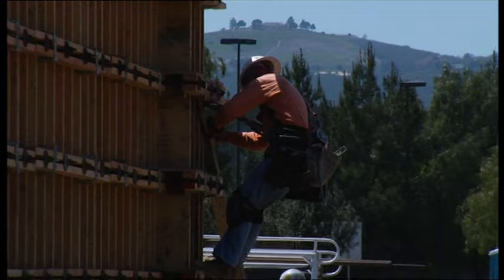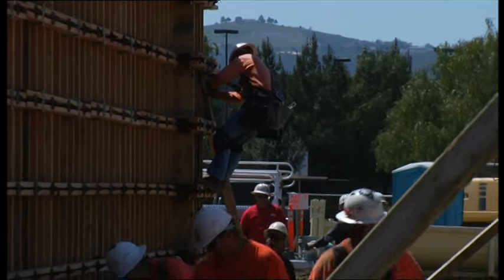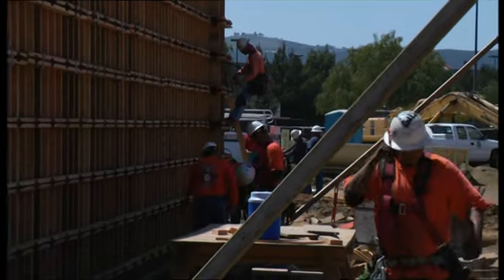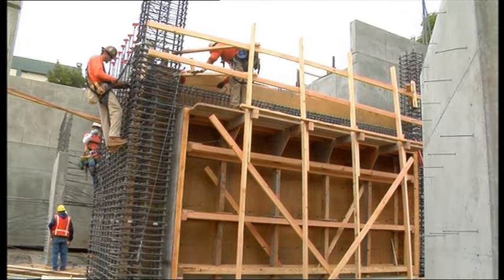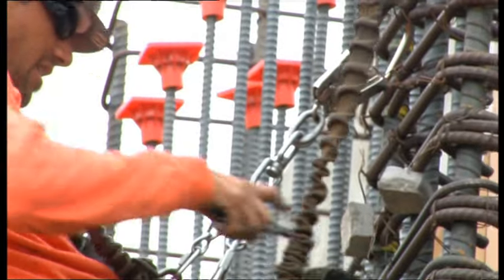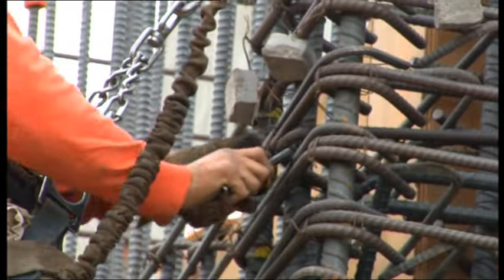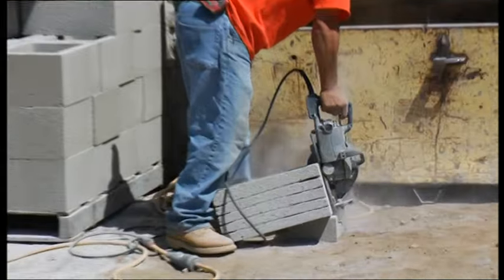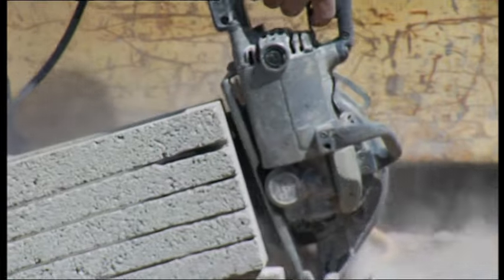The towers are all finished now, and the builders are working on the places between them. They're building the walls of the car park. The walls of the car park are built out of a lot of different materials. There are these steel bars. And this builder is cutting up a special big brick called a breeze block.